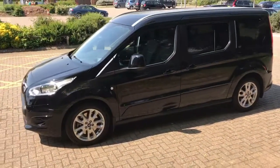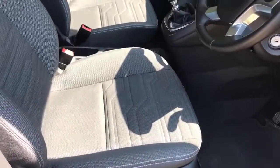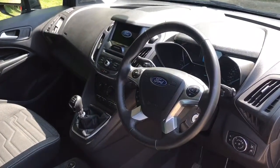But now that we've done a full circle of it, you can see that it's in lovely condition the whole way round. Just briefly before we climb in, I think it's well worth seeing the interior from this exterior point of view. These seats are as good as new. There's plenty to run through on the dashboard, so let's hop in and we'll do that now.